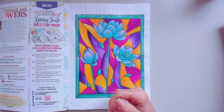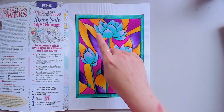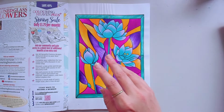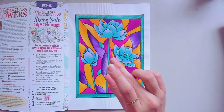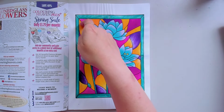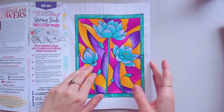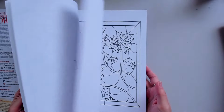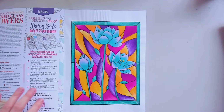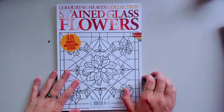I probably needed to go in there and create little ridge edges, as you look across panes of glass with the thickness of it, there's sort of an edge that you can see through. So I think I need to do that. It's hard to explain without a reference image, but I can see it in my head. But luckily, there's a lot more of the book for me to colour and figure it out if I want to try it again. That is Colouring Heaven Collection Stained Glass Flowers.